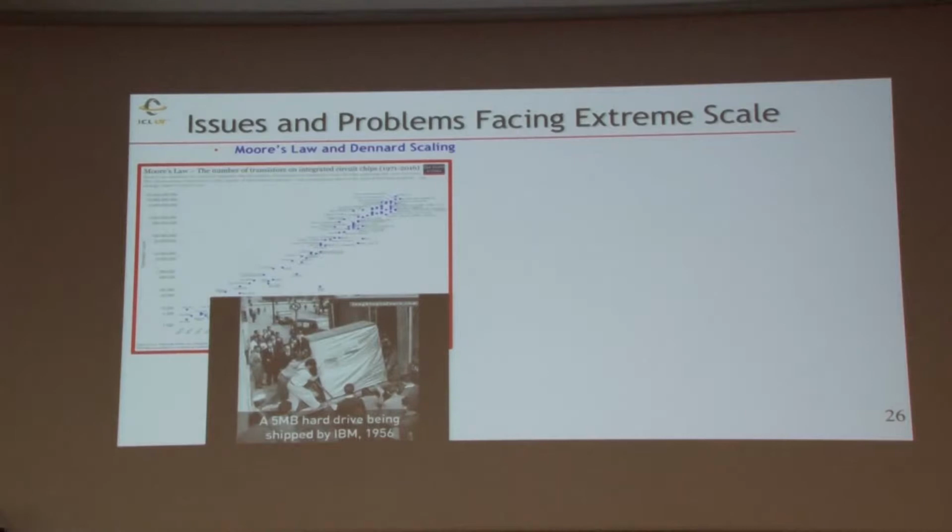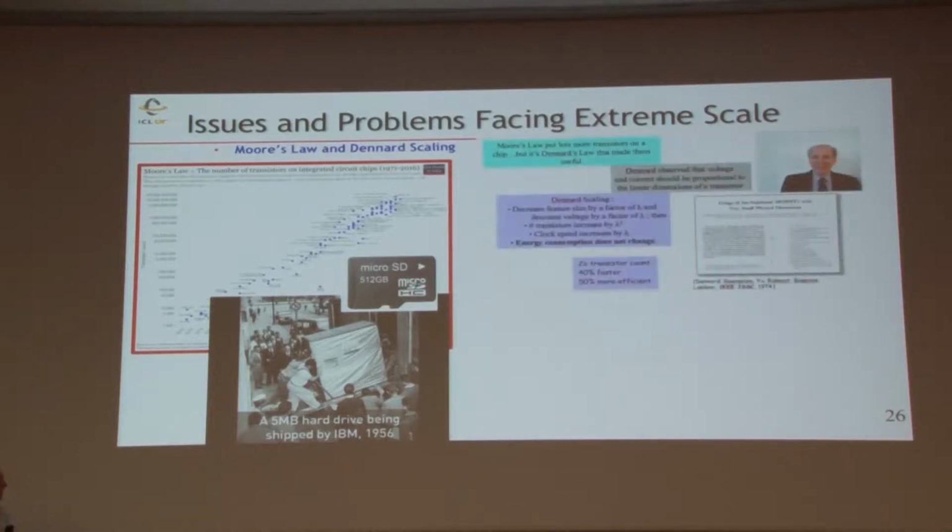And it doesn't apply just to processors. If we take a look at things like hard drives, we get this image of a 5 megabyte hard drive which weighed a few tons back in 1956, and today we get half a terabyte on something which is about the size of our fingernail, which is an incredible change that's taken place over that very short period of time. Dennard scaling, though, is the real secret sauce to Moore's law.